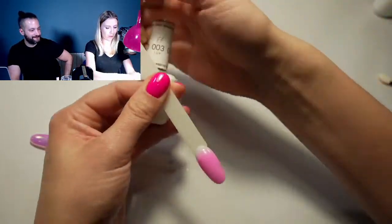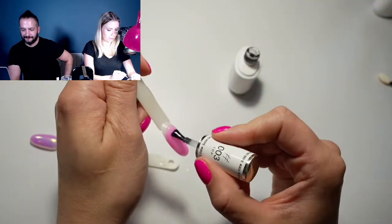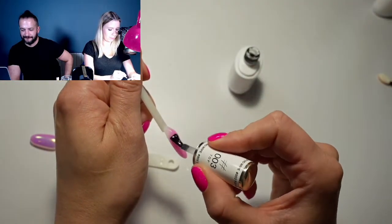I can apply the top coat on the rubber base also. I didn't add a little bit here.